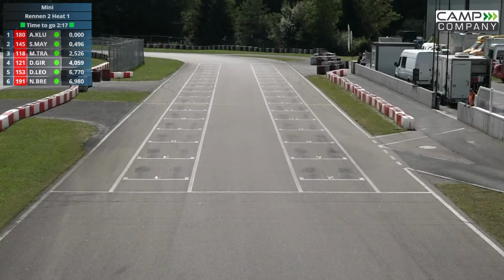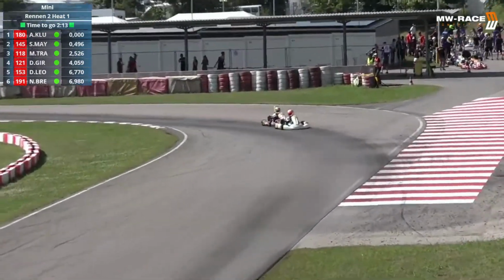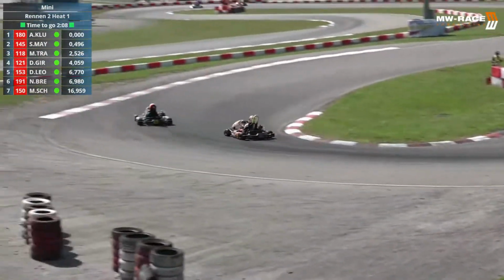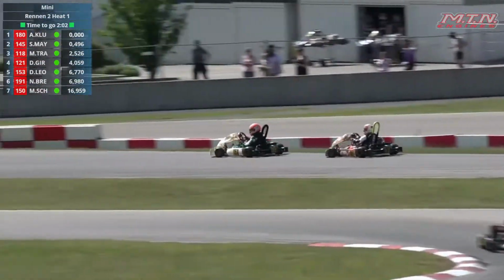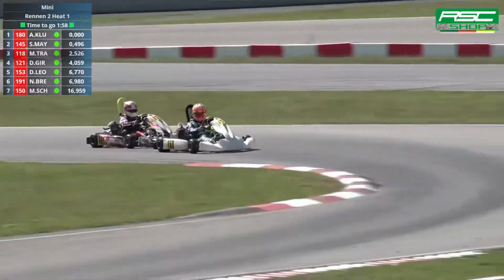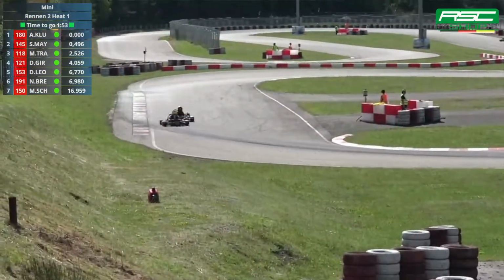Mika Trapp now rounds out the top 3, 2 seconds behind Simon Mayer. David Girouche and Devin Leon Okar are rounding out the top 5 positions ahead of Naim Bretag. Matthias Schulte has just crossed the line. He's dropped to 7th position, unfortunately, the 150. Ramona Hummel will be the 8th and last finisher driver to cross the line, with Kenyon Washington now out of the race.